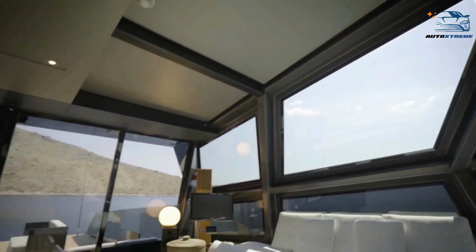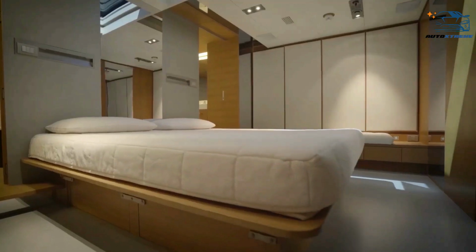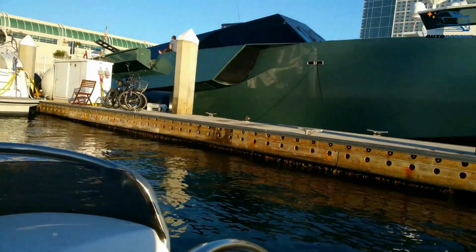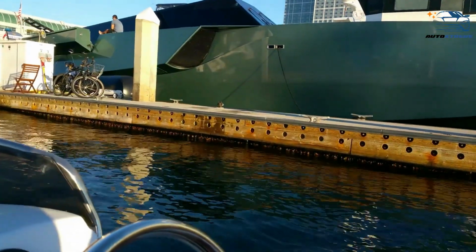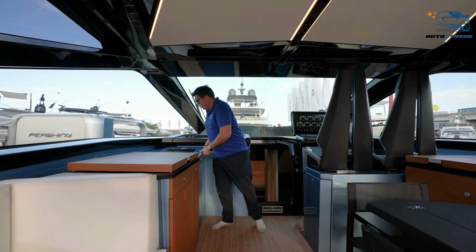The minimalist interior features state-of-the-art materials, spacious lounges and luxurious cabins. With its angular design and striking black finish, it's not just a yacht, it's a statement piece for those who want to turn heads on the water.